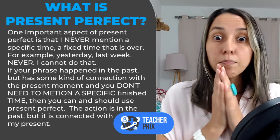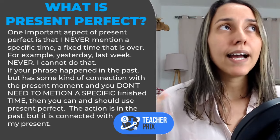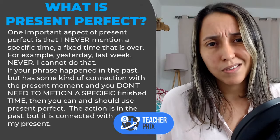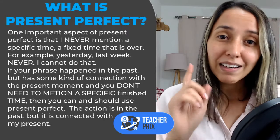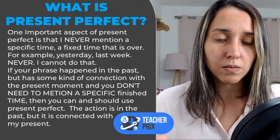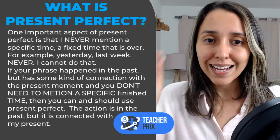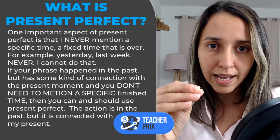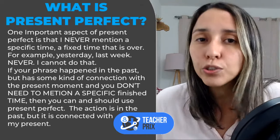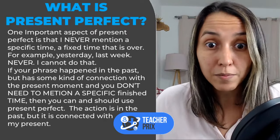Moving on. A very important part of present perfect is the difference. Oh, but teacher, if you're telling me that I use present perfect to describe something that happened in the past, why can't I just use simple past? Duh. Well, I will make a video to talk more about that. But a big difference between present perfect and simple past is that if I want to use present perfect, I can never, British accent, never, I can never mention a specific time, a fixed time, a finished time. For example, yesterday, it's finished. I cannot use that with present perfect. Last week, last week is finished. I cannot. It's a fixed time expression.